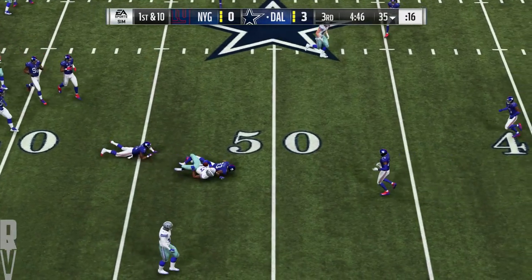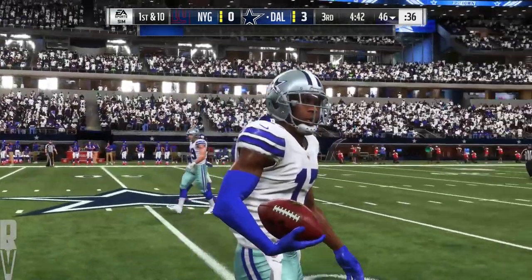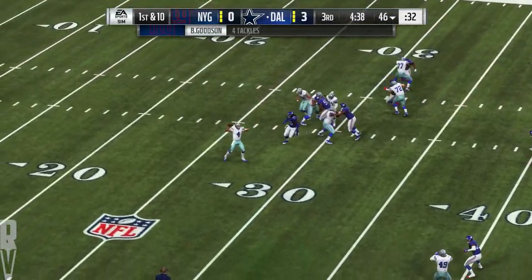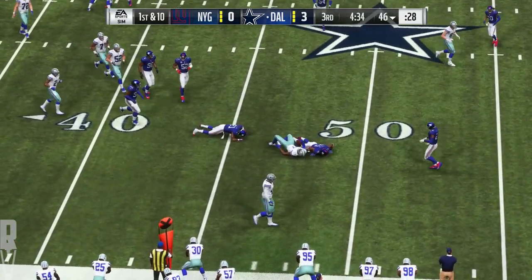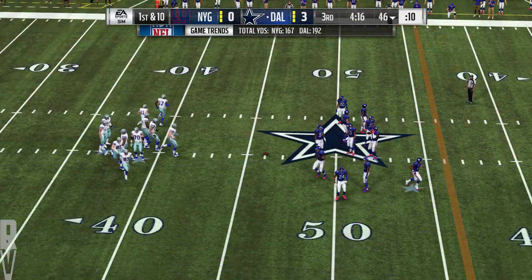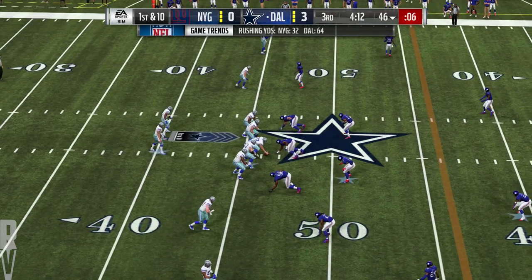Looking and finding Allen Hurns. And able to get this one across the 45 before he's brought down. It's a gain of 11 yards that time, and it produces a new set of downs. Prescott now a perfect 8 for 8 to start the second half. Not bad. First and 10.